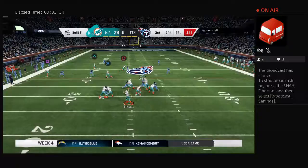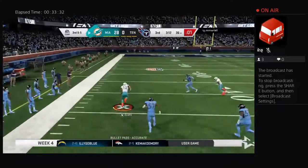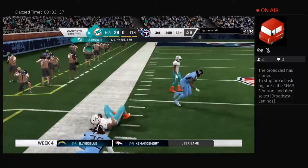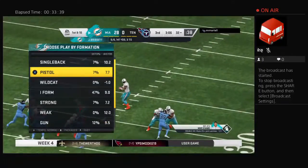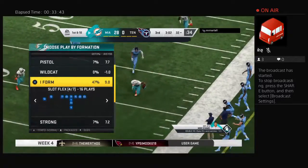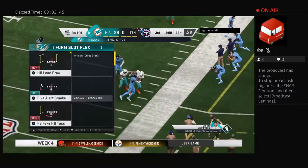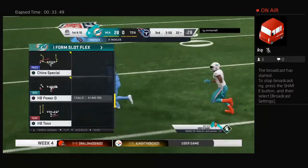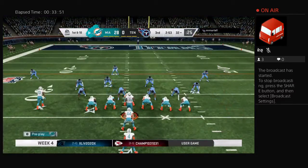Brissett from the gun on third. He's got Evans. And he takes this one down almost all the way to the 30. Give him 32 on the play. Just more of the same there, partner. Guys have just been running free in the secondary this entire game. No pass rush, a lot of passes completed. Been an easy day for them.